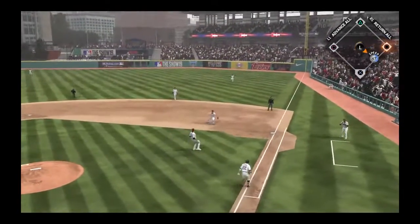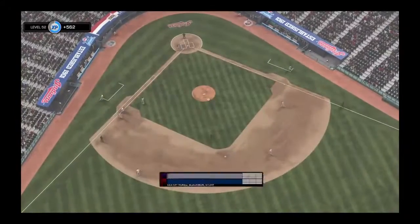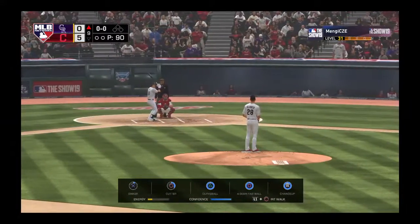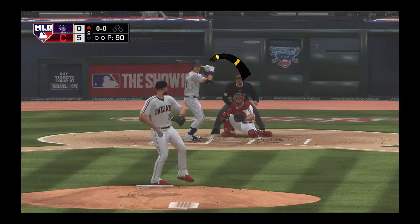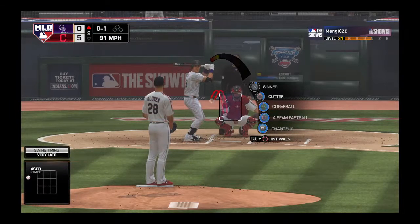Oh, and he can't come up with it. And a great job to stick with it as he's able to make the play. Now to the plate, number 58. It's been an 0-for-2 effort for him to this point. First pitch of the at-bat, and we kick off the ninth inning with a swinging strike here.